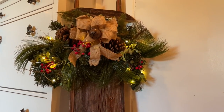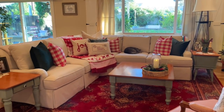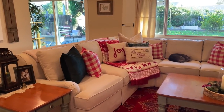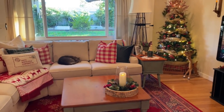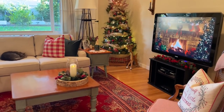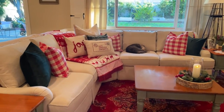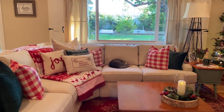Living room. This place is one of our favorite places to gather, especially during the holiday season. We love to come here and open up our Christmas presents. We also love to watch holiday movies such as National Lampoon's Christmas Vacation. I always love to make this space extra cozy, extra comfortable. Obviously, you can see that Lola's extra comfortable.